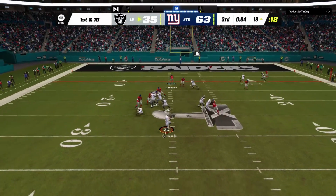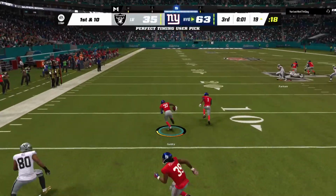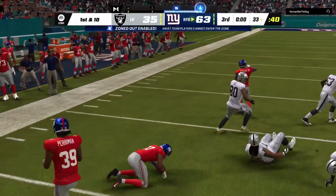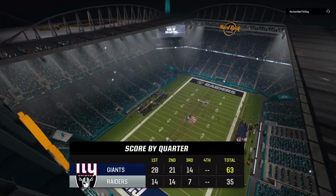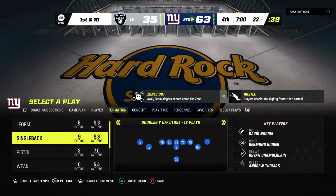From the red zone now, they'll look to throw. And for the 4th time tonight, it's an interception. And the Giants are going to get the football back as time will run out in this 3rd quarter of play. And that'll do it for the 3rd quarter of Super Bowl 61. The culmination.